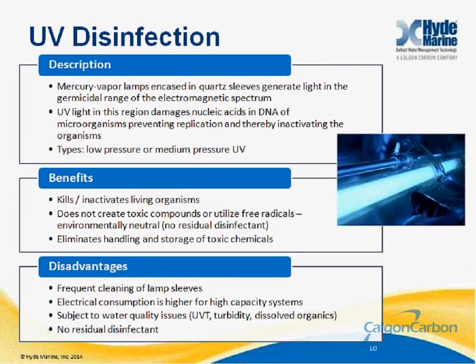The majority of non-chemical systems use UV light to disrupt the DNA of the organisms in the ballast water, which renders them harmless to the receiving environment. In effect, they remove the organism's ability to reproduce, so they cannot form an invasion of the receiving water body. UV systems are also very effective at treating ballast water.